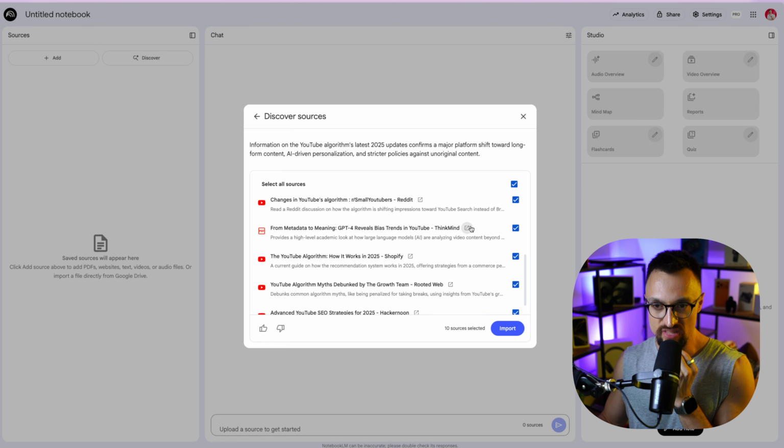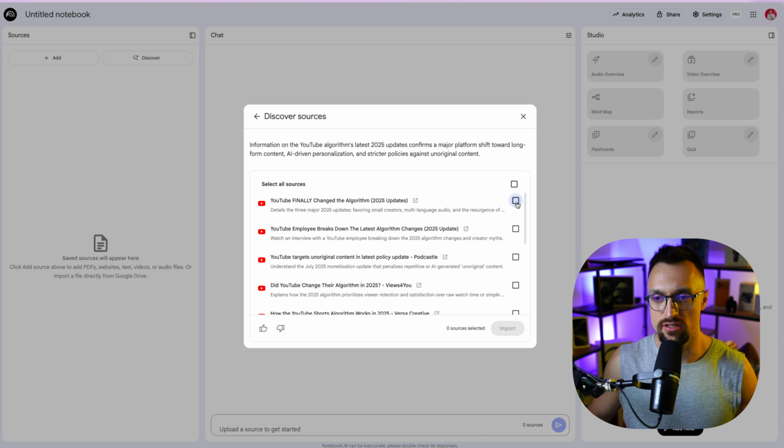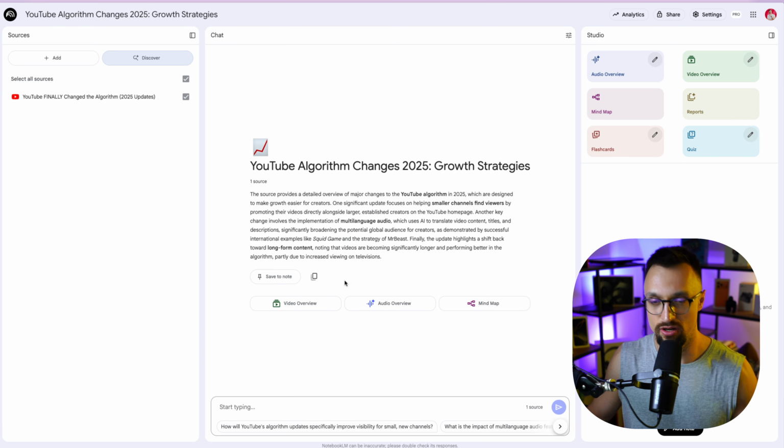So then you can either click on the source and go to the video, the article, or the blog post, or you can just click on the one that you would like to be put in NotebookLM here, and you will use import, and it will import it as usual, as you know, and you can basically create your podcast, audio review, video review, mind map, reports, flashcards, or quiz, or whatever.